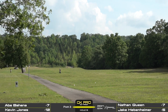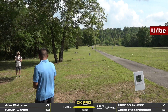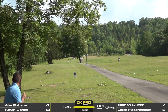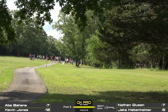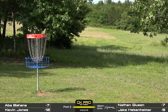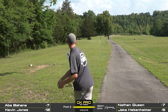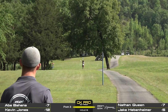For the exact reason that Jake's about to show us right now, he gets to take 4 steps up and then throw again for 3. It's just a nightmare. It begs people to throw the big hyzer, and it's not the play. Abe, it's going to come right in front of it. So Abe is playing it really well, honestly. He did the same thing last round. Threw it out there like a hyzer route, but coming in front of that tree and pretty well in front, like never getting scared. Jake is trying to get up and down for a bogey here.